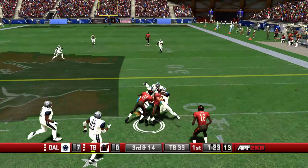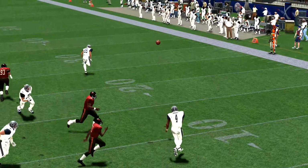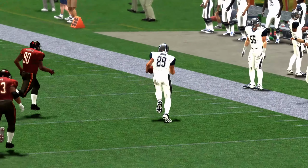Brady zings it to the right side. Play. It's ridiculous, Dan. Was the defense even on the field? Let's take a look. Well, they were all right, but they just weren't paying attention.